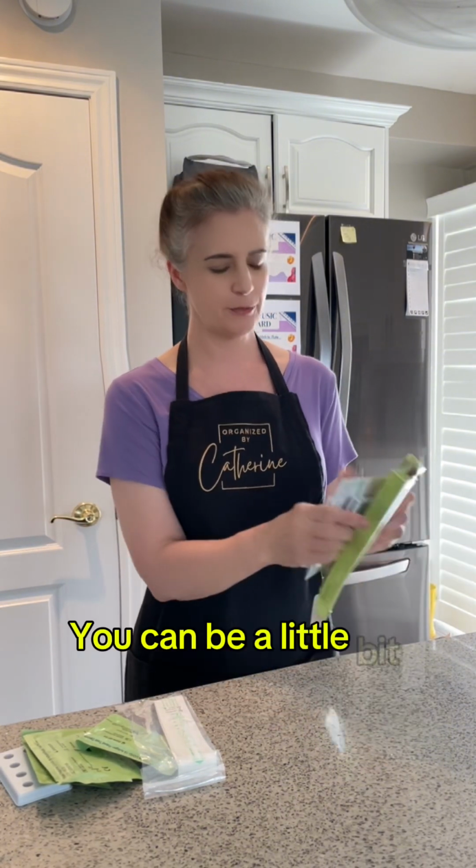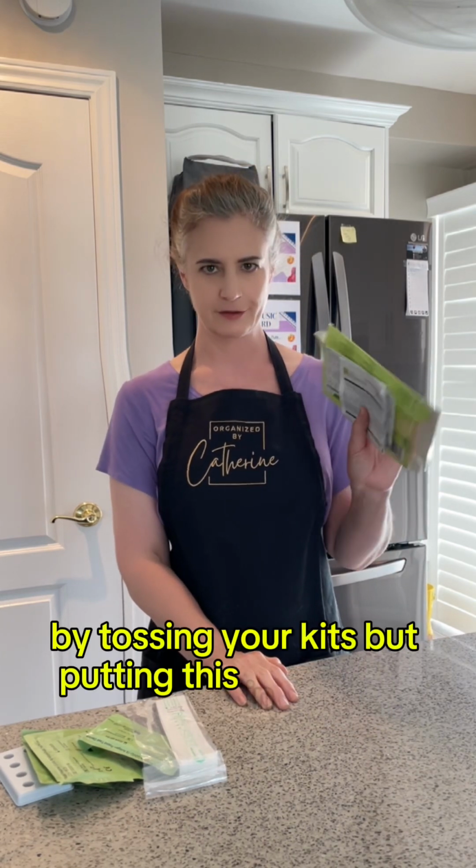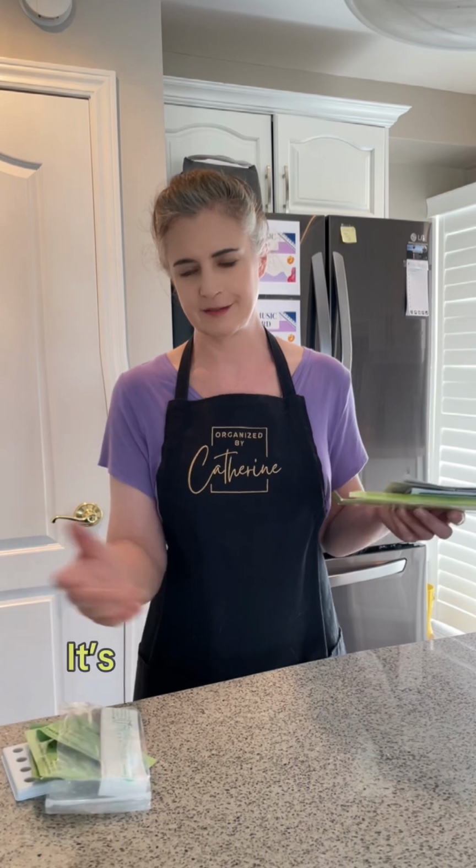So you can be a little bit more environmentally friendly by tossing your kits, but putting this in the blue box and just throwing out this, it's less.